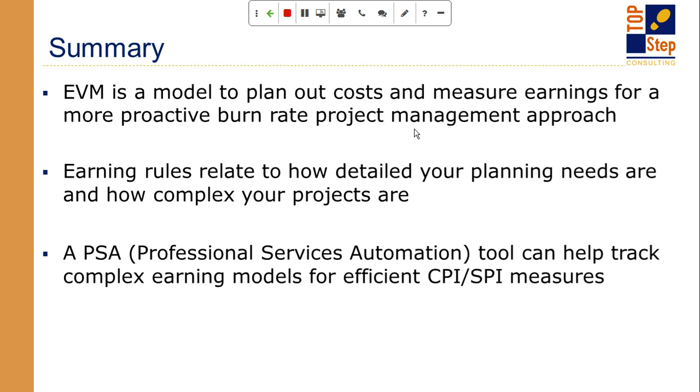So that's a little bit about EVM models that I've experienced or worked with in the past. A lot of it is a cost management method that gives you a timeline on delivery and a timeline of earnings so that you can know whether you're burning hot or burning cold, and not wait until you're over budget or until you've lost all your profitability because you used really expensive resources.